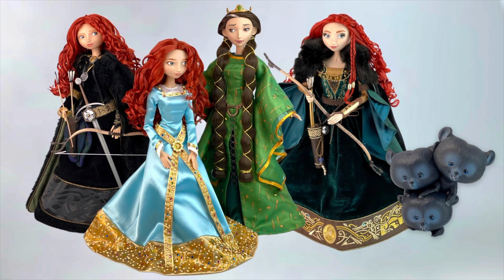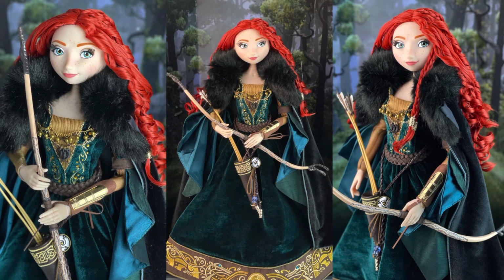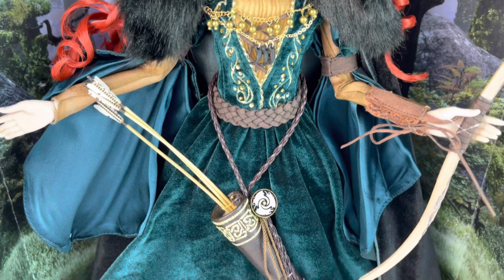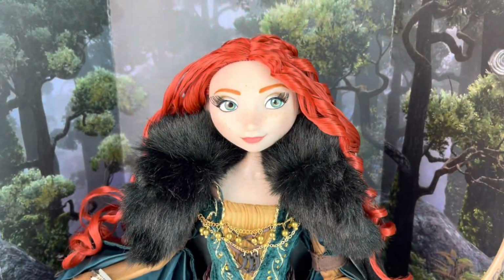I absolutely love her and I can't wait to see what the Disney Store simpler version is going to look like. I'm sure it won't have the bears or the cape, but I wonder what else is going to change. Overall, it's a really exciting time if you like Merida because we haven't gotten a new 16-inch doll in like 10 years. So that's pretty cool.